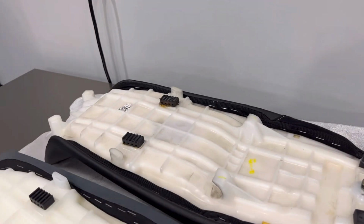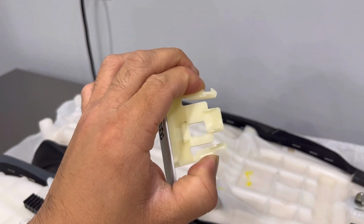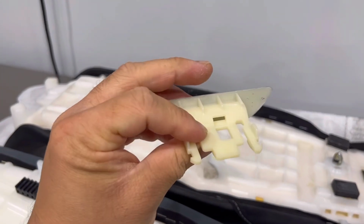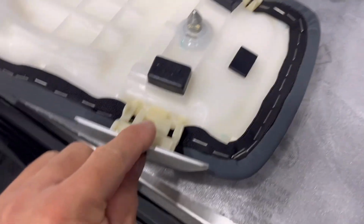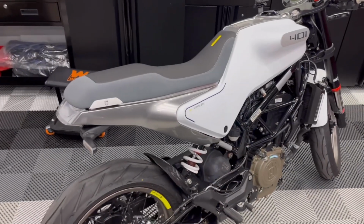Once you get the emblems off, these little monikers, again, super easy. You just squeeze these little tabs right here. You can see, squeeze the little tabs, pull them out, but really not much to them. They're made out of some type of nylon. You put them back on the new seat. Super easy. You're just going to slip them in this way, and that'll be it. There it is, all installed.